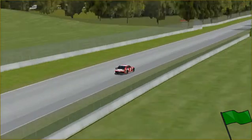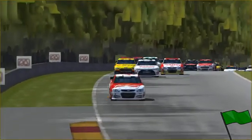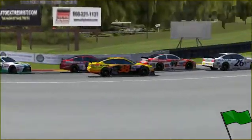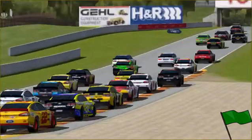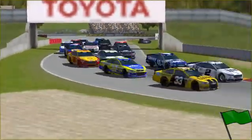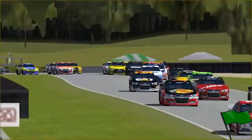Looks like they're almost 3 wide for second back there. Good battle for second. They try to go on Kevin Harvick. Oh, look at the 40 send it in. Wow. Look at that log jam. It's pretty crazy racing back in the pack.